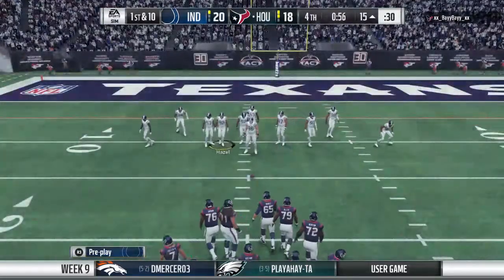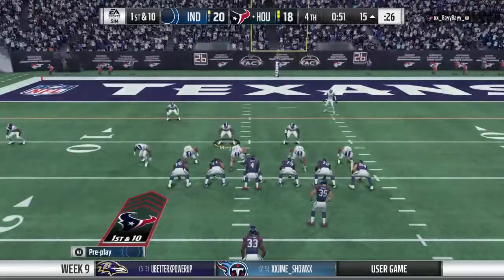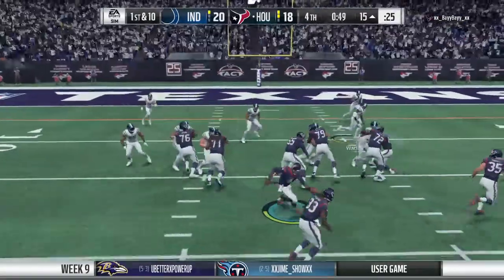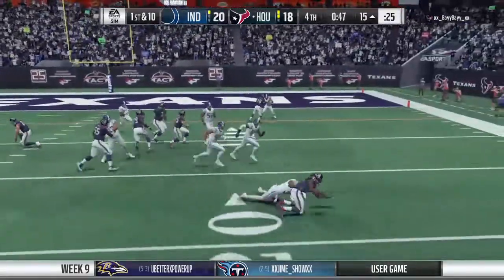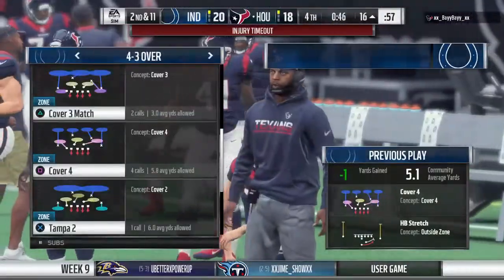Red zone opportunity. A carry for Foreman, and he goes backwards here, losing yardage back to the 16.